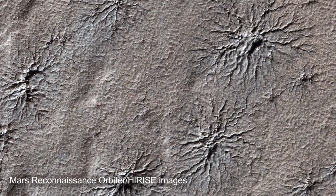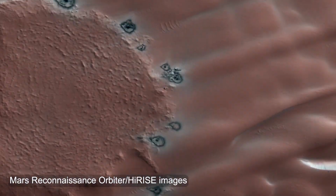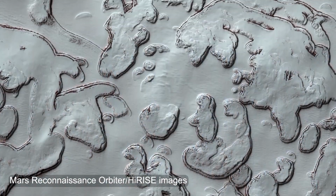For example, we see spider-shaped features, fans, geysers, Dalmatian spots, fried eggs, all kinds of unique objects that are really challenging to understand, but that are beautiful and unique to Mars. What else have our various Mars missions taught us about the snow on the red planet?